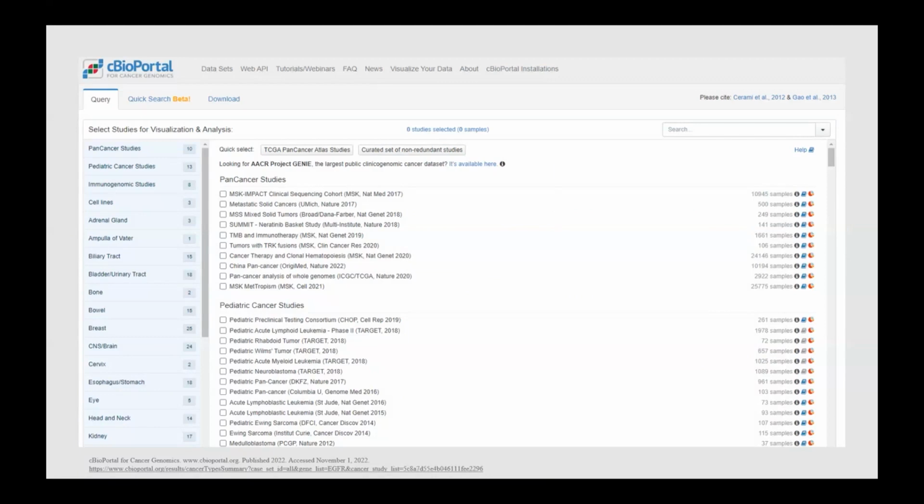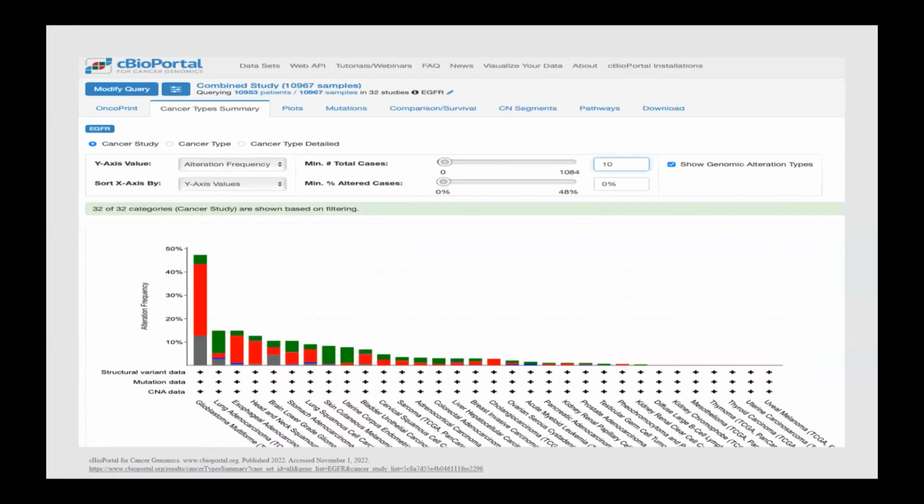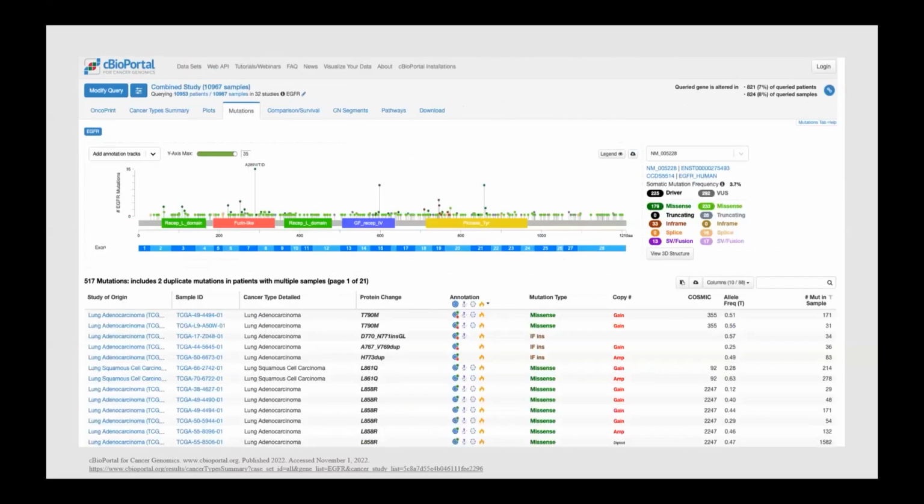So this next resource is called cBioportal. It's an open source software system, and it essentially provides an analysis of large scale cancer genomics data sets. So what does one do with that? Let's say we looked up an EGFR mutation. The first page that comes up is this. It'll show you the alteration frequency based on cancer type. So as you can see here, a patient with lung cancer is much more likely to have an EGFR mutation than a patient with thyroid cancer, for example.